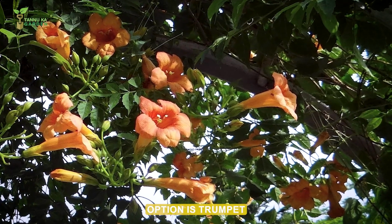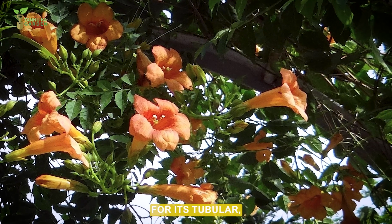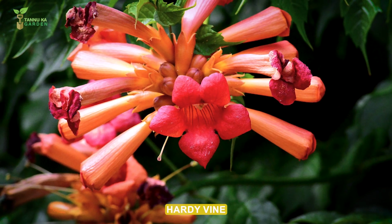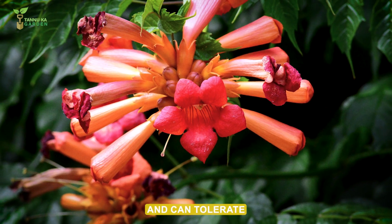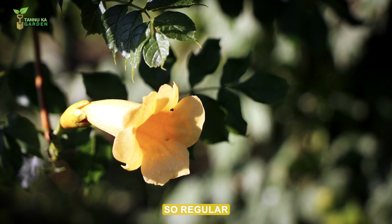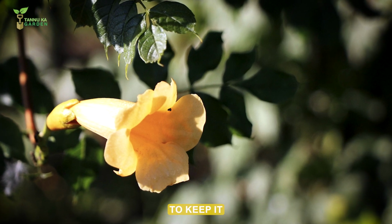Another fantastic option is trumpet vine, known for its tubular, orange-red flowers that attract hummingbirds. This fast-growing, hardy vine thrives in full sun and can tolerate various soil conditions. However, it spreads quickly, so regular pruning is recommended to keep it under control.